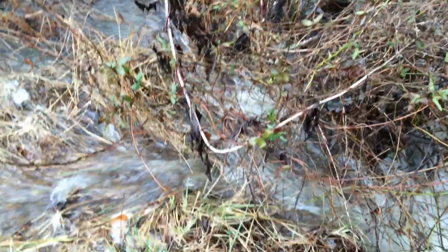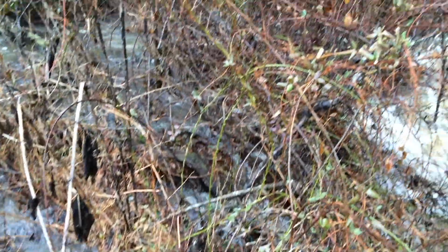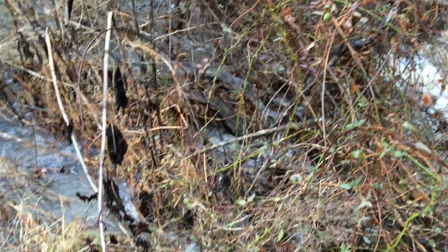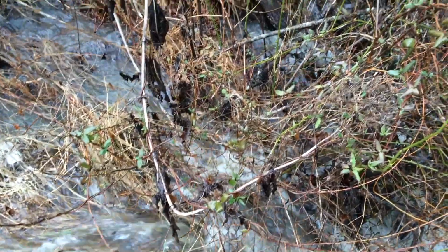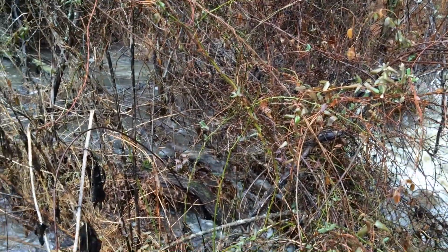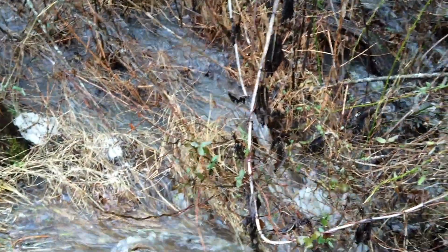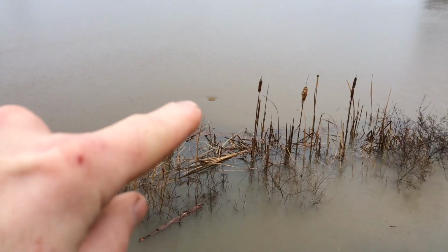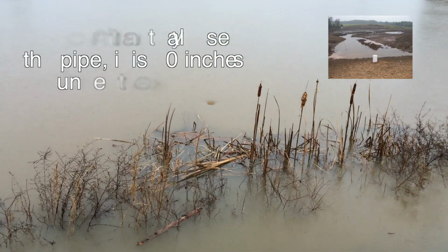And when you add to it all the water coming off the spillway, I don't know how much water that is, but I'd say there's a good bit more water coming off the spillway than there is going through that pipe. So we're probably looking at 30,000 gallons a minute of water here. And right there you can see the top of the intake pipe.